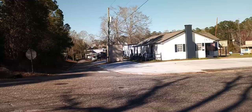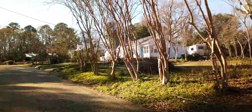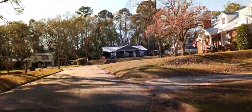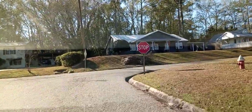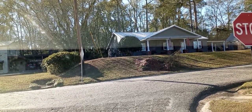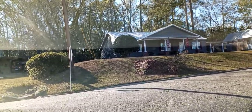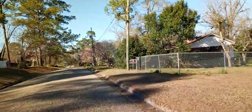I'm gonna make a left on Edgewood Drive. I'm gonna make a right on Choctaw Avenue. I don't know how to pronounce half these streets, so I'm gonna just spell some of them out letter by letter.